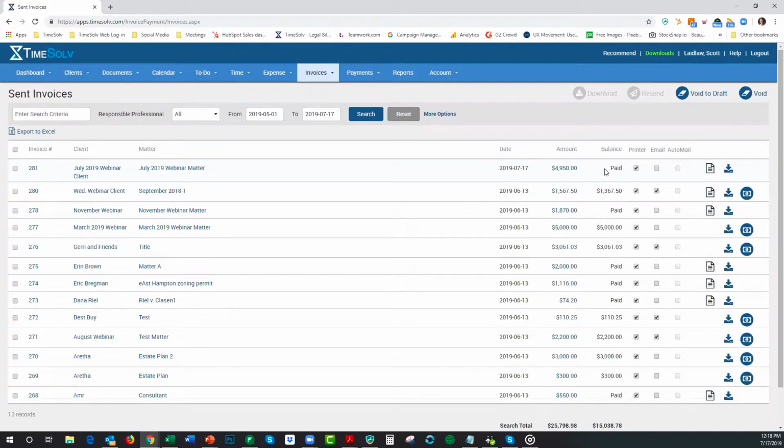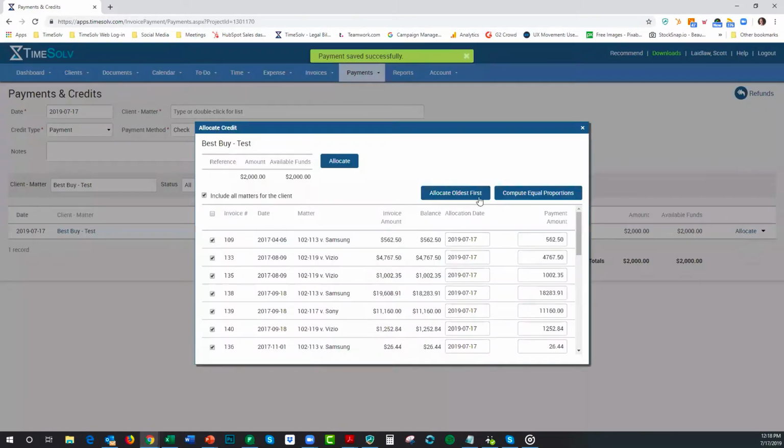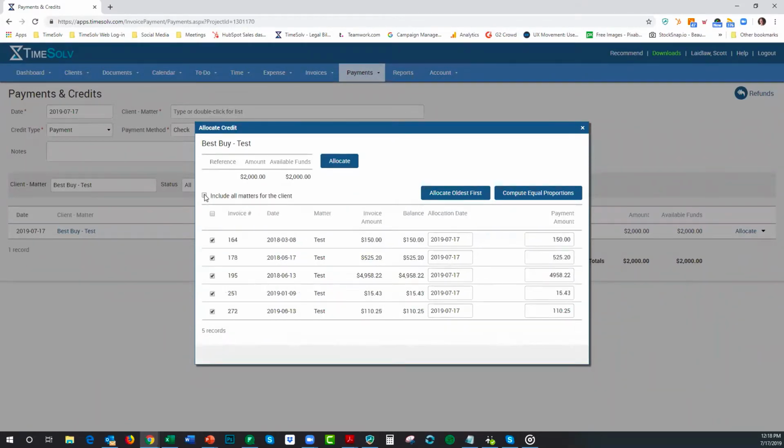So let's see if I can find a bit of a messy one that has a lot of, I think this Best Buy, if I go to this Best Buy test and I have a balance of $110 due, but I know there's a lot of money that Best Buy owes me. So let's say they made a payment of $2,000 and I hit save, and now I can allocate it here. And if you notice, I have a lot of various matters for Best Buy, quite a few that have outstanding balances. So by default, it's showing all of these, but I just want to allocate it towards this specific matter. So I'm going to uncheck this box. Now it's only showing me invoices that are due, that I still have outstanding balances on, just this one matter, the test matter for Best Buy. And this is where I have $2,000 available.